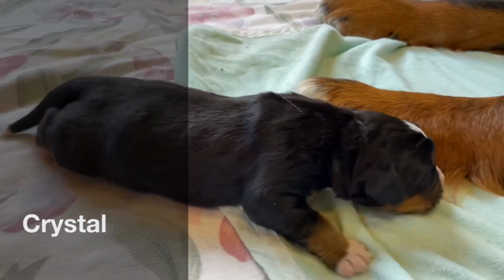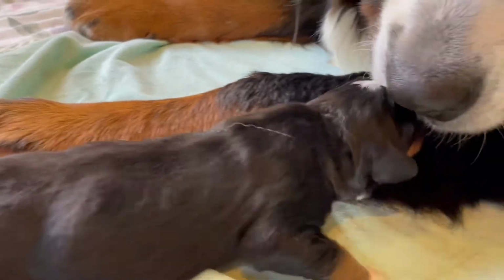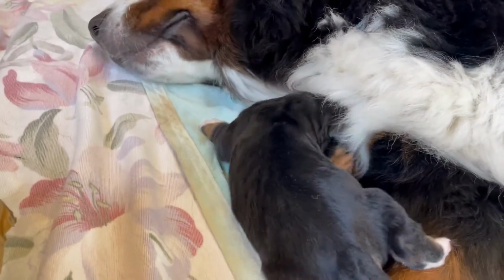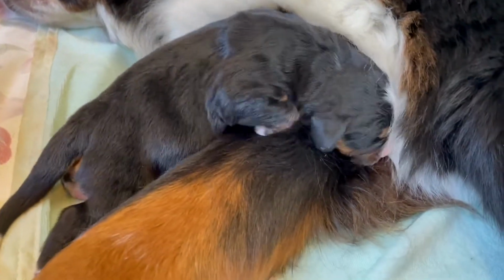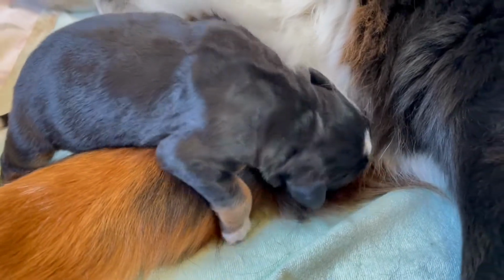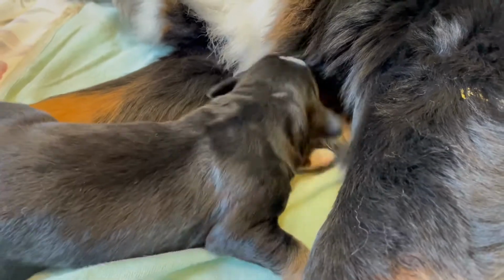And today, as promised, we're introducing the next puppy on our list, which is Crystal. This is her first 2 days of her cute little life, and as you can see, she's already moving around a lot, looking for milk.